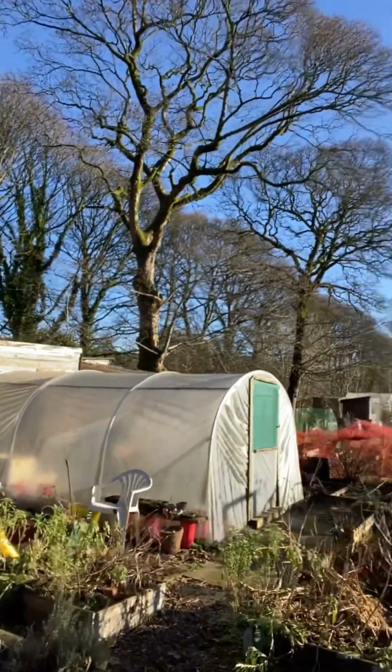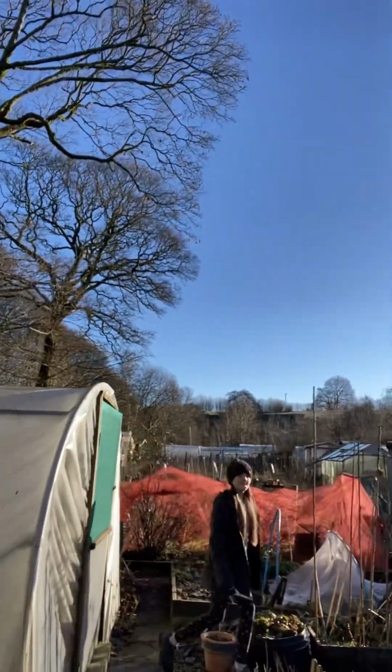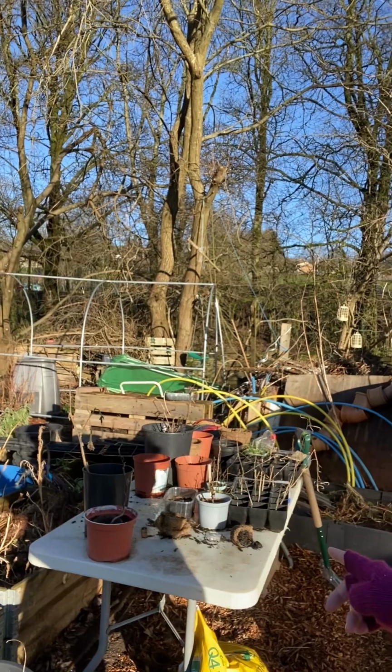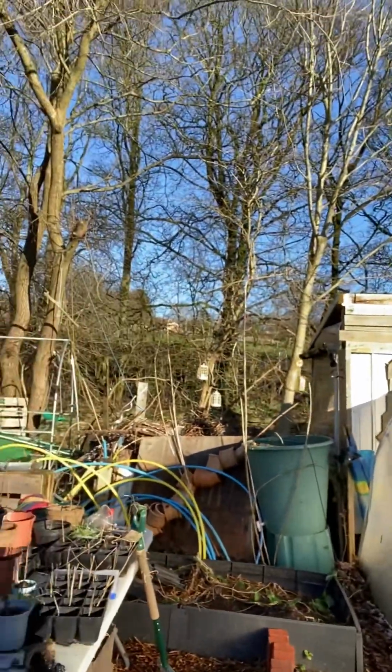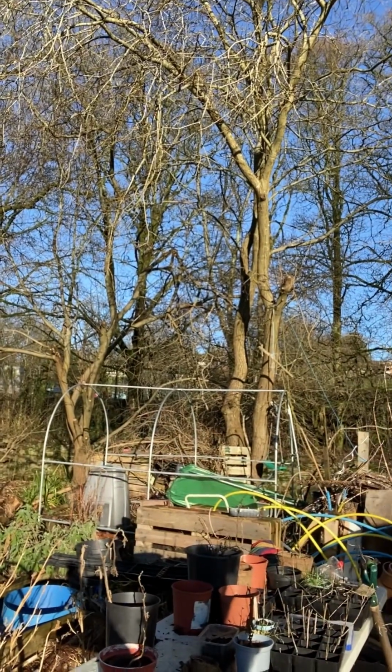It's been windy the last few days and unfortunately that means that my green polytunnel has been in the dust, and it's blown right across my plot. If you can see, this is where the polytunnel was. This is my original polytunnel. This table was in the polytunnel and it had a big bed at the back. Ended up blown right across. The frame's still intact.